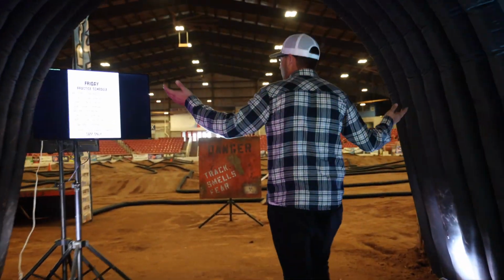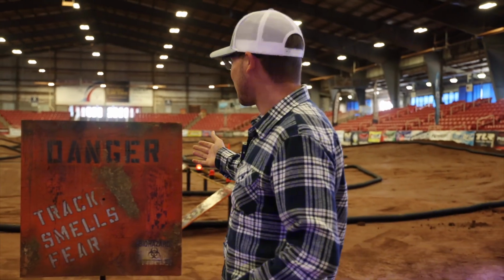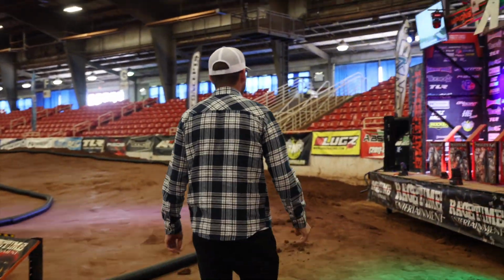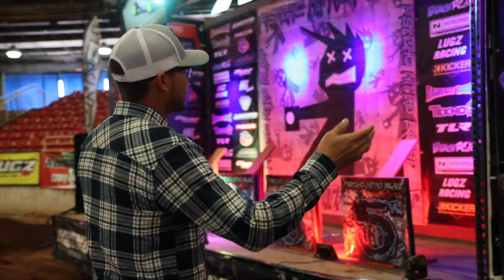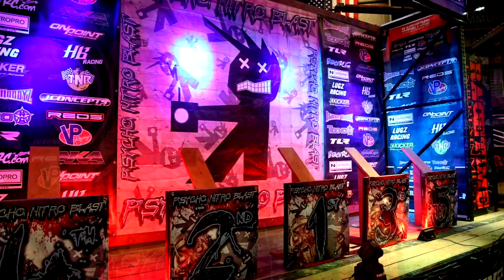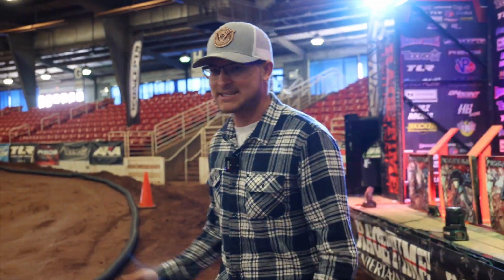So, of course, you got the cool lighting, and as you walk into the main building with the track, with the Psycho Nitro Blast experience, you get the cool, scary danger signs. To the right of us here, we'll walk over to the podium. Always has a good vibe. We got a lot of his banners up. We got the 4 or 5 car podium spots here, and when they announce who wins in the top 5, they do a bunch of fireworks up here, which is pretty cool. So, anyways, let's get walking.